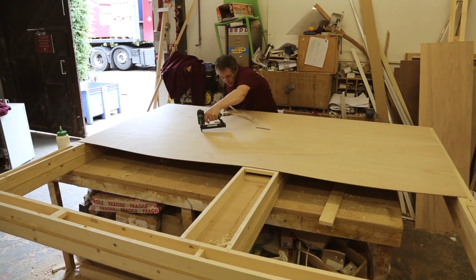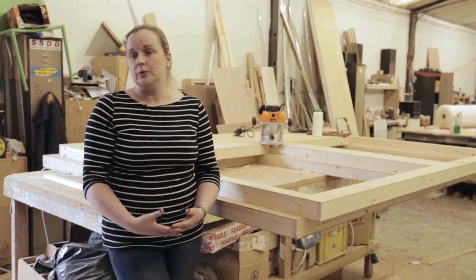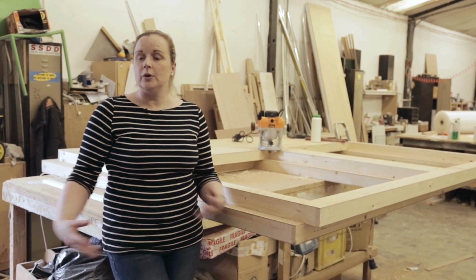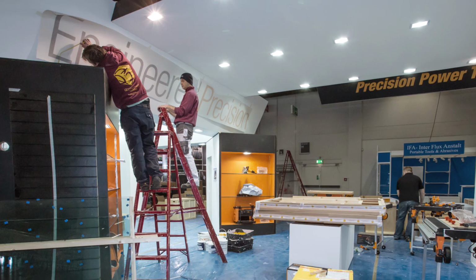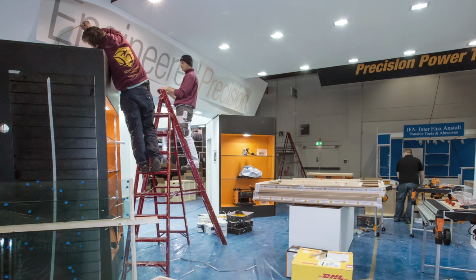We will maybe put 2 carpenters on it, and then when we go on to site to build the stands, we pull on the rest of the team and everybody helps each other. For a large stand you might need a crew of 6 to 8 people, and especially if you're working abroad, then you, again, depending on the size of the stand, you might need 6 to 8 people, decorators, electricians and carpenters.